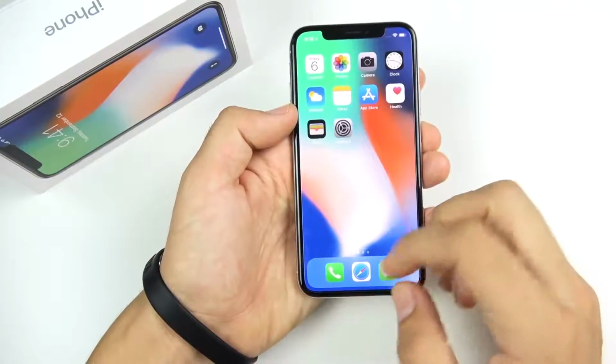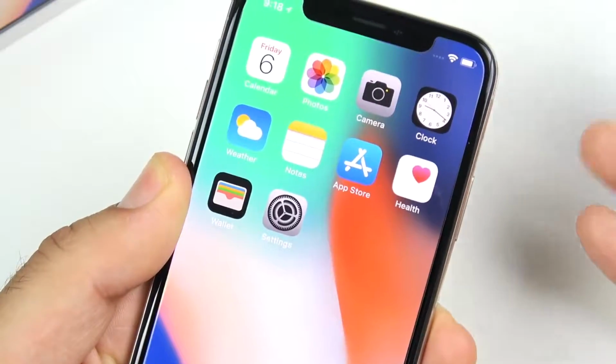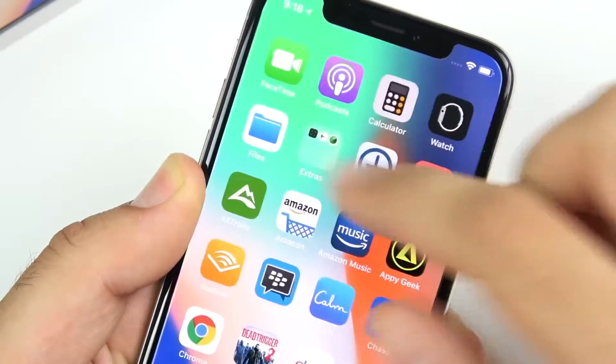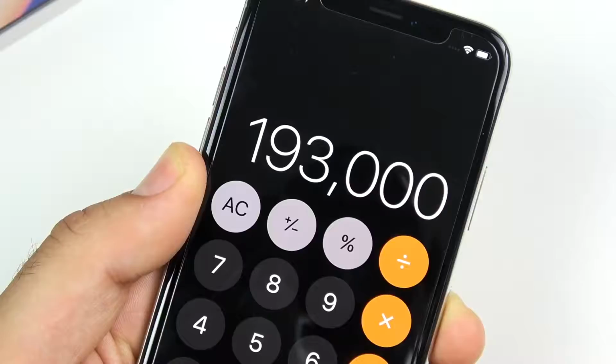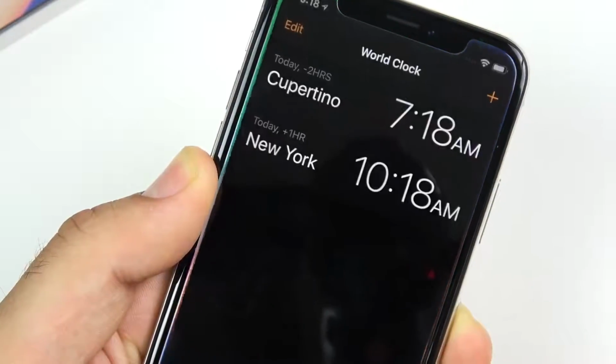Now, I want to talk about the software on the iPhone 10. What I've experienced is extremely fast performance on iOS. That's to be expected, and the later versions of iOS 11 have gotten even better, and iOS 12 is going to be even faster on this phone.